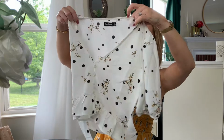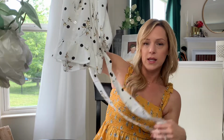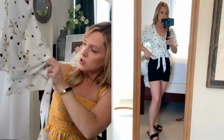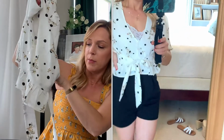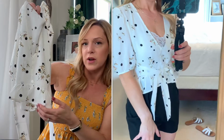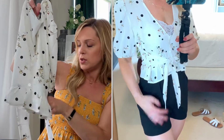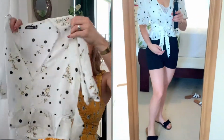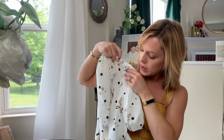The next thing I got is this little shirt. It does have this tie at the waist. I like to wear the tie in the front. I just think it adds something neat to the front. You can pull it to the back. It is a cropped shirt, so one of the reasons I like it tied to the front is just because it gives it a looser fit in the crop towards the front. If you pull it to the back, you then have a really tight cropped shirt, which is probably not what I really want to be wearing. But this is really cute.